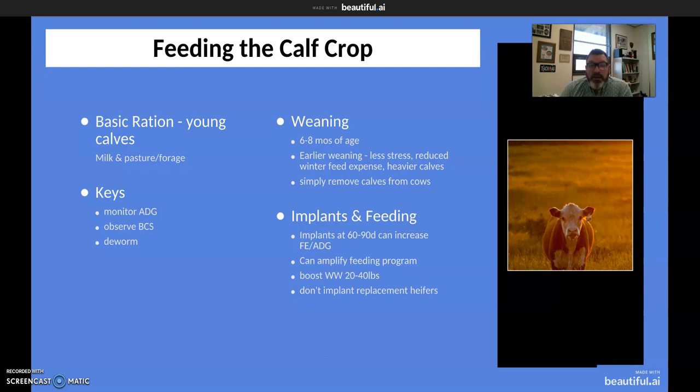Deworm as necessary, as we have greater parasite risk out there with cows and calves grazing on pasture. We certainly need to have an intentional dewormer program in order to minimize that as a potential stressor. Weaning is going to occur somewhere in that 6 to 8 months of age range. And if we choose to wean a little bit earlier, perhaps we have reduced stress, reduced winter feed expense, potentially heavier calves as we get them started on a finish ration a little bit sooner.